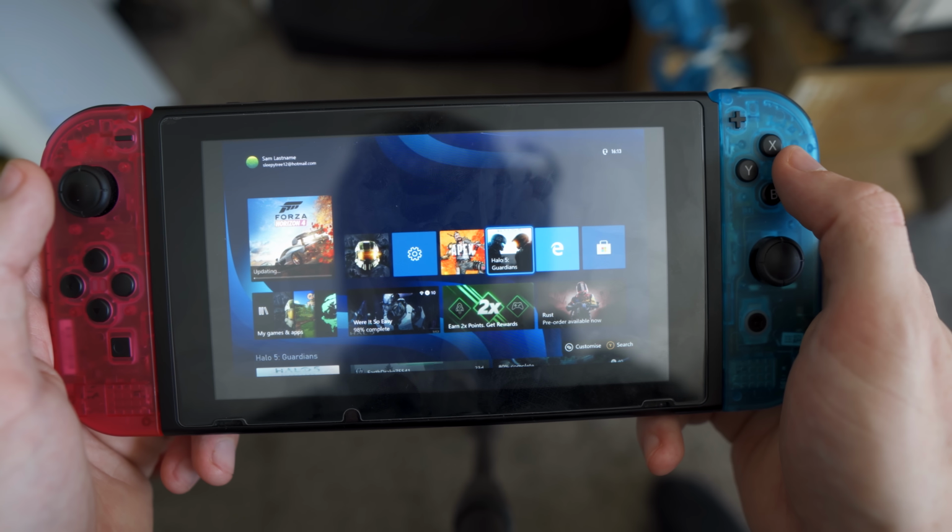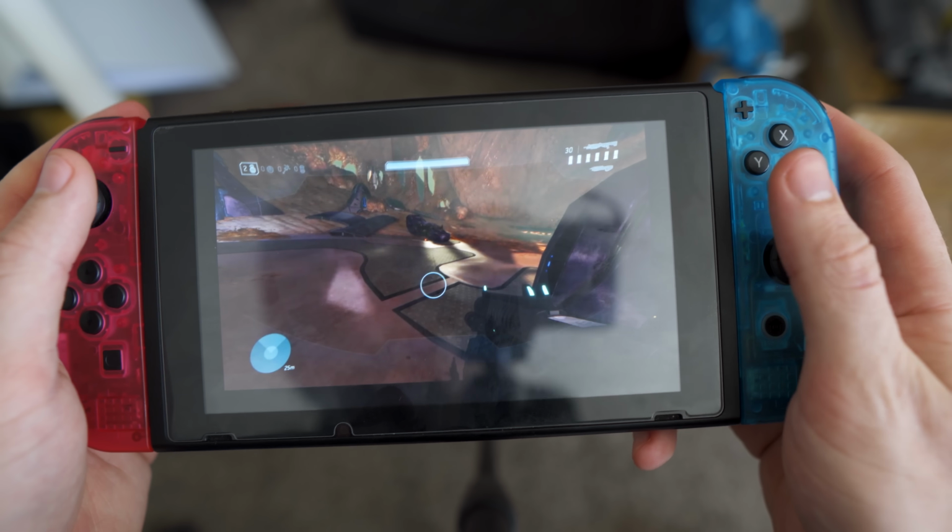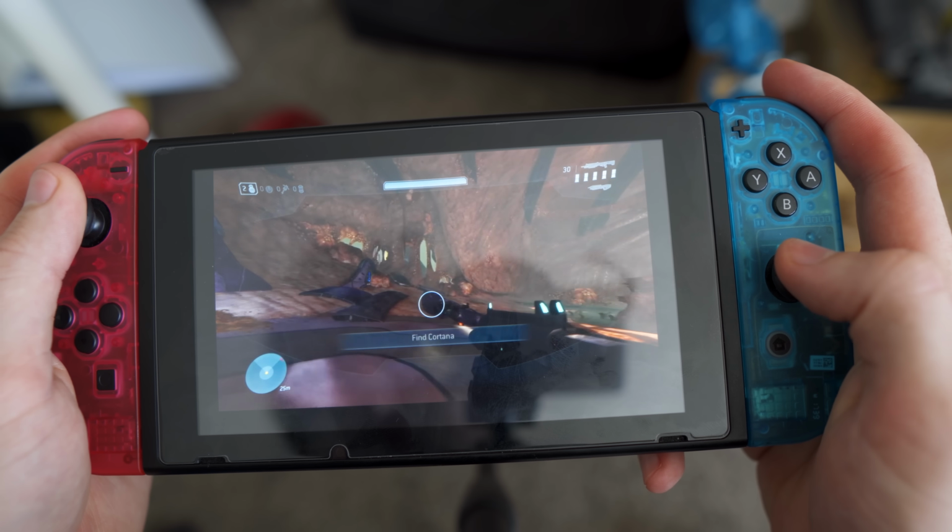From Android, you can also play Xbox via the Switch. Given the digital nature of the analog sticks on the Switch, I mean, it's not perfect and there is a bit of latency, but it's fun nonetheless. And if you think you might enjoy it, give it a shot.